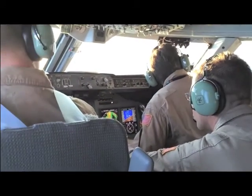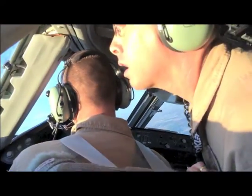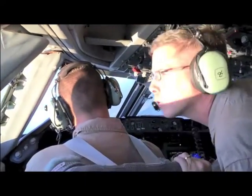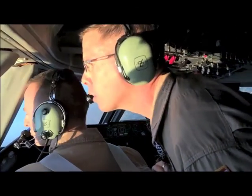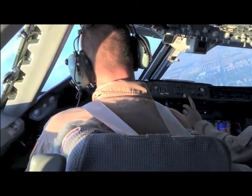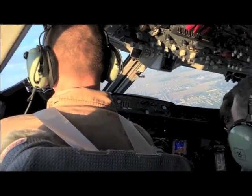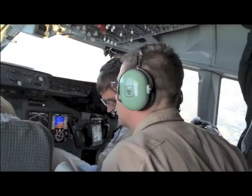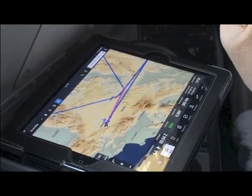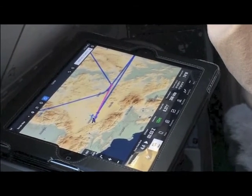And so the navigator kind of helps them spot things. They'll see on the radar, they'll make sure they get a visual of it, make sure we're a safe distance away. So it helps to have another pair of eyes to do that. So you can see we're still pretty low as we climb out. They used an iPad to help them see if they were on the correct flight path. There you can see a plane flying alongside of us.